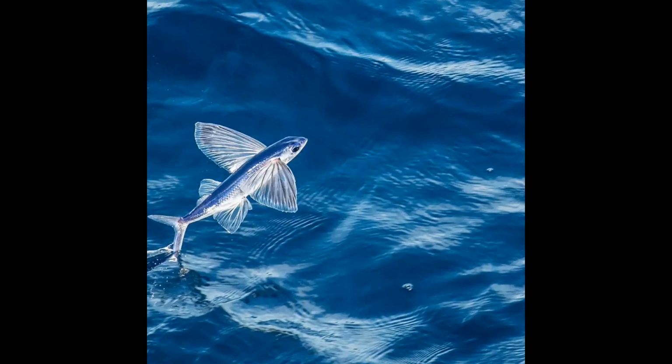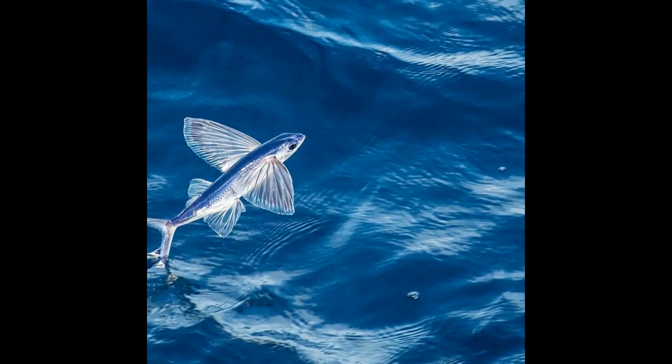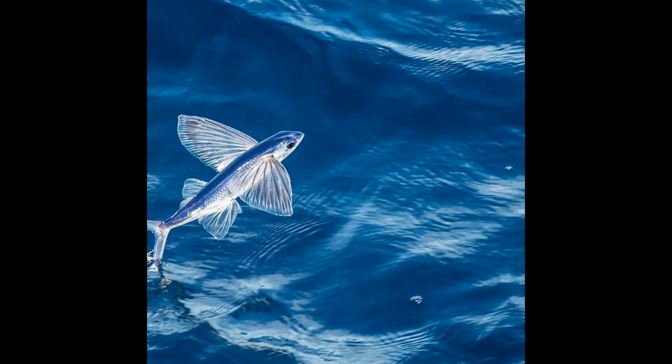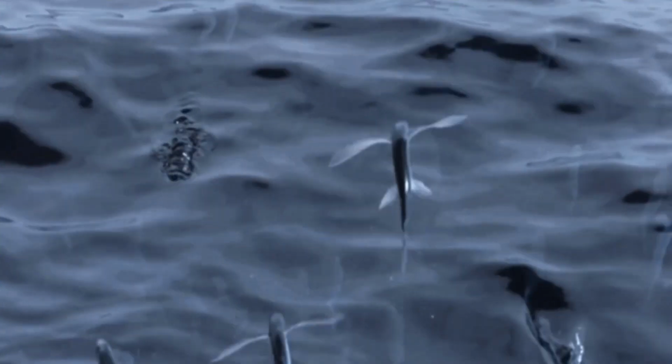Flying fish are a group of marine fish that have the ability to leap out of the water and glide through the air for short distances. There are about 64 species of flying fish, found in warm tropical and subtropical waters around the world.